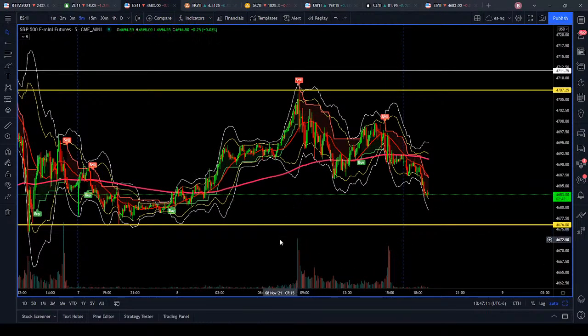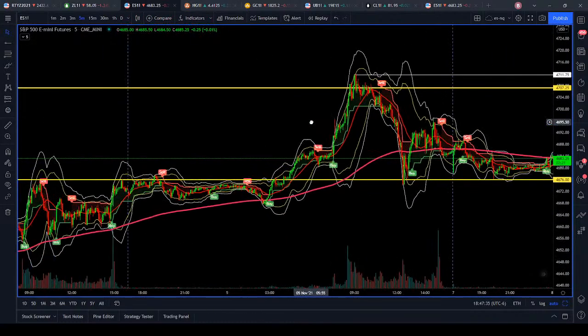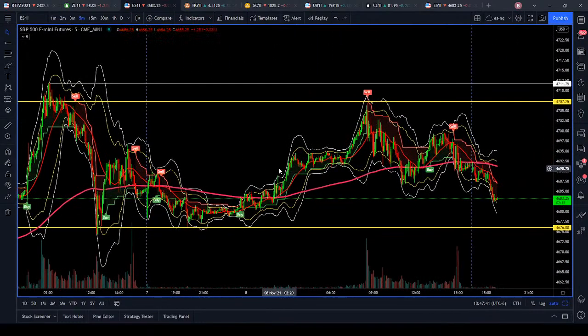It ended up with about a 31 point range, but we got these moves that weren't as big as they look. It kind of just chopped through this all day. It did not have the same oomph it had on Friday, as you see this big move up, and then gave it almost all back. So it was kind of a boring day overall.